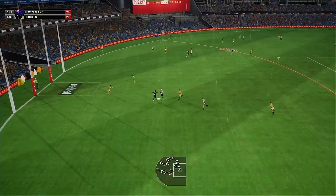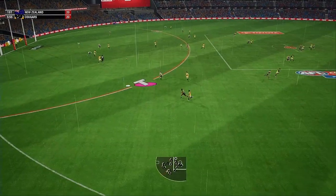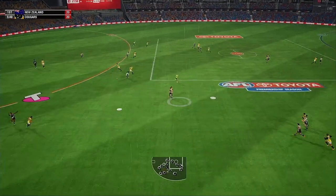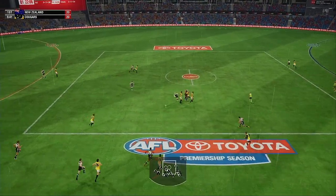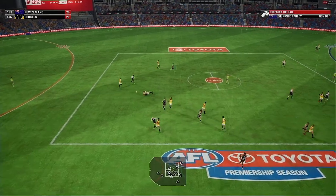Uses it now. Good mark there. Goes the long option. He wins the ball in the air. Slams it on the boot. Finds a target. Spears the ball. Couldn't snaffle it. Collects the loose ball. Dug out the loose ball.